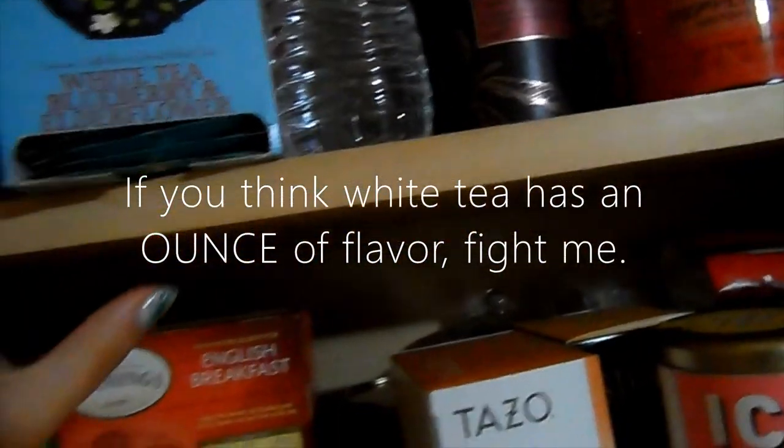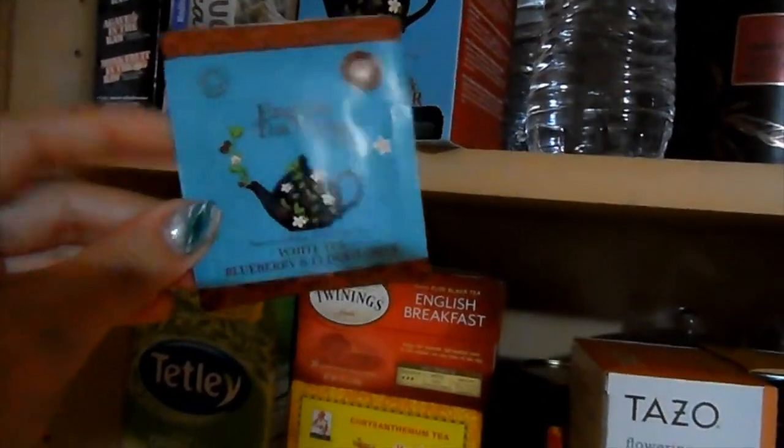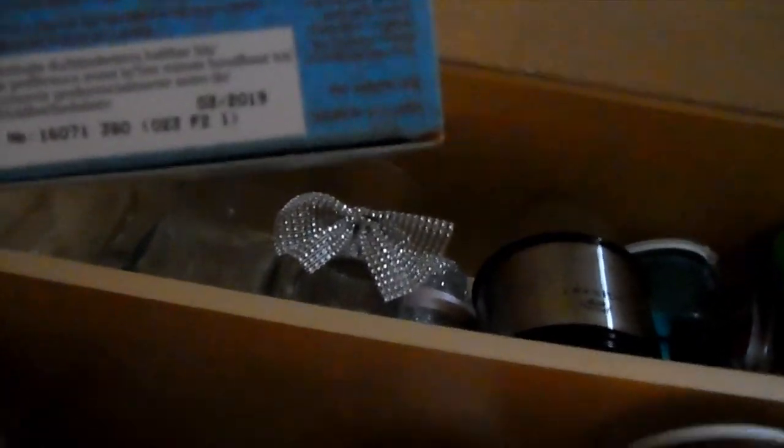But anyways, it just looks nice. I mean, look at this. Hold on, let me take one of these out. It's just nice. It's pretty. It's a really lovely blue. Not my favorite blue, but close enough. And I mean, it'll taste great. Ooh, expiration date anywhere? 2019. It's okay. It's fine. I don't care much about expiration dates.